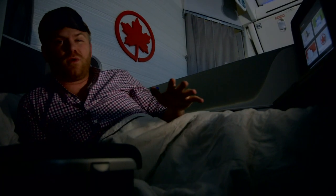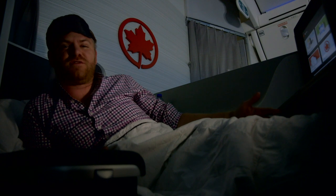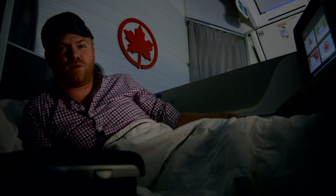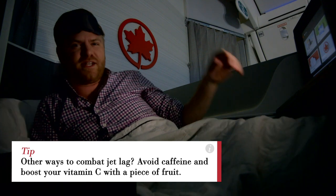One of the things that everybody worries about for long haul flights is jet lag, but the 787 has a low cabin altitude, which means fewer headaches and less fatigue. And I try to get to sleep as quickly as possible while in the air, which I'm about to do for real. And when I arrive, I try to stay up as long as possible to make sure that I can adjust to the new time zone. See you in Japan.